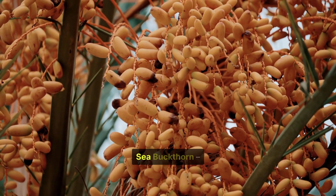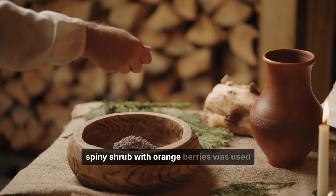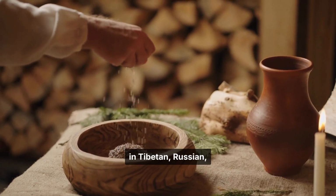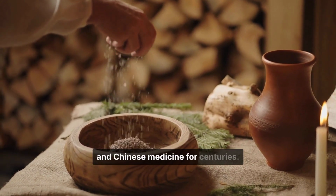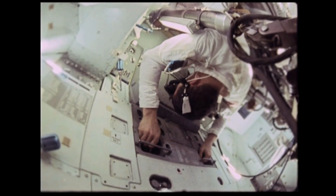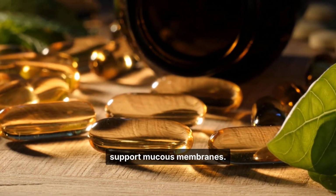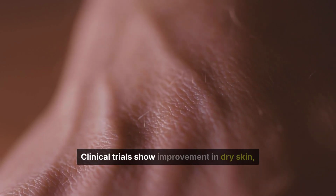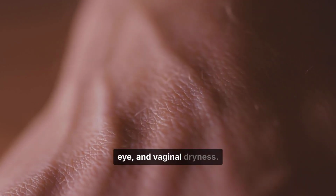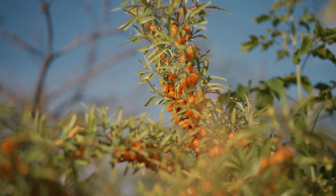Number 2. Sea buckthorn, the Himalayan skin healer. This spiny shrub with orange berries was used in Tibetan, Russian, and Chinese medicine for centuries. Russian cosmonauts even used it in space to protect against radiation. It contains rare omega-7 fatty acids that support mucous membranes. Clinical trials show improvement in dry skin, eczema, dry eye, and vaginal dryness. An internal repair system in a berry.